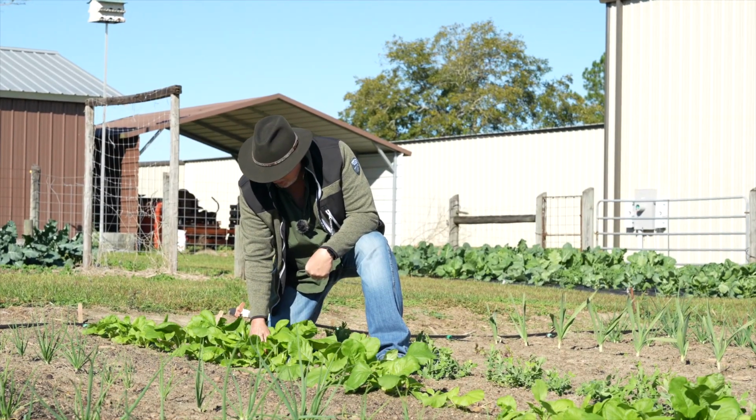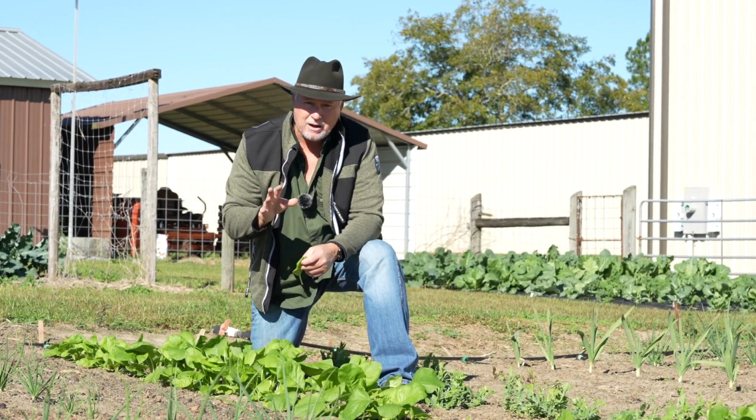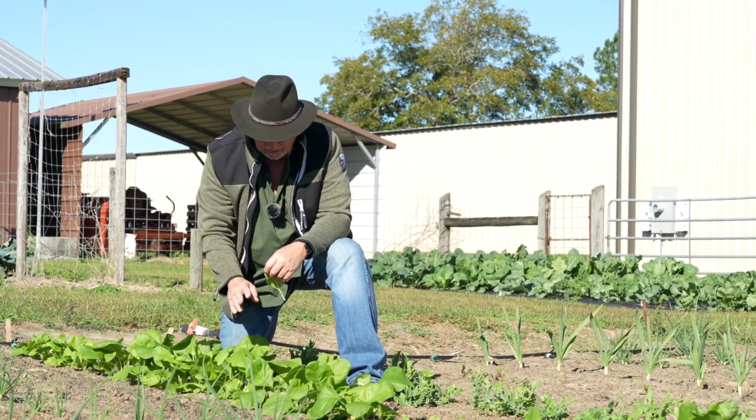Savana mustard, it's time for us to start eating those. We'll probably harvest some in the next day or two. This right here is one of those mild tasting mustards that we love here. We've got a good stand down there doing well.